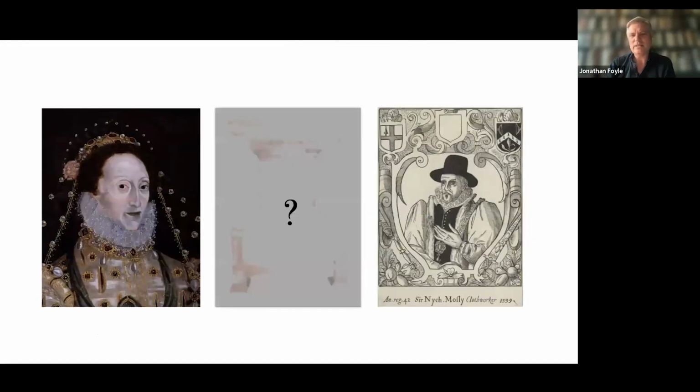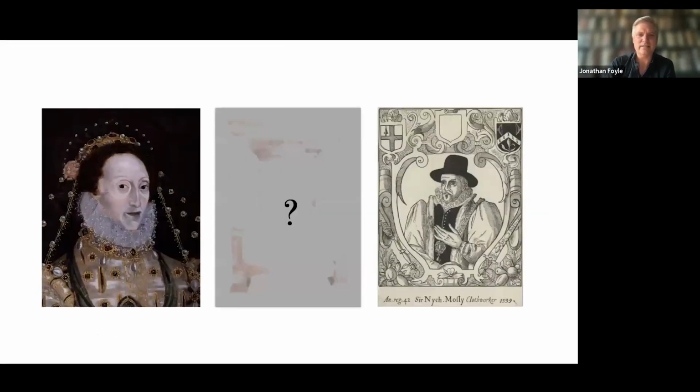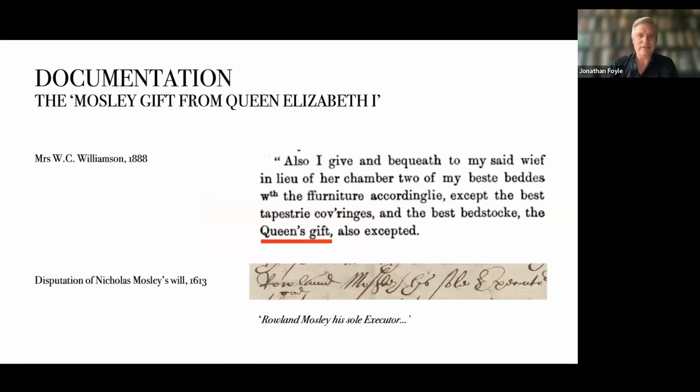Now, the thing is that we don't have a picture of what's described there. The best bedstock, well, that could look like anything, couldn't it? So we have the vague idea that Elizabeth I gave a bed to Nicholas Mosley, but we don't know the description of that particular bed. It is a striking thing, though, isn't it, for a queen to have given someone in Manchester in this orbit a gift of a bed, if it were indeed a royal bed, or might it have been made anew? Let's explore a bit further.